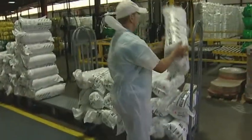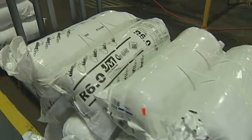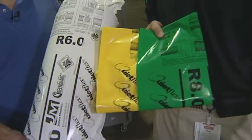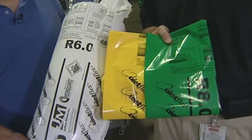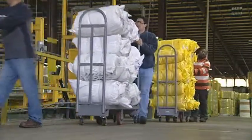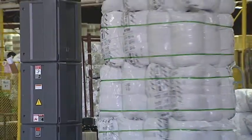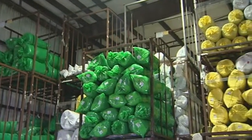What do you have here? Well, actually, what I wanted to talk about, you can see we've got the product coming off the line there. Along with that, we've got all of our product color-coded. We basically have three main colors. We have a yellow, a green, and a white, and that's for the different R values of the product. Okay. So you have the different sizes along with the different R values. So it's very easy for the customer to detect. If he sees yellow, he knows it's R4.2. If he sees green, it's R8, and if he sees white, it's R6. Great. So it's a nice visual aid for the customer for storing in his warehouse. Sure, and being able to see, okay, I know exactly what I have in my inventory.